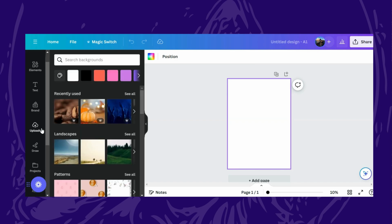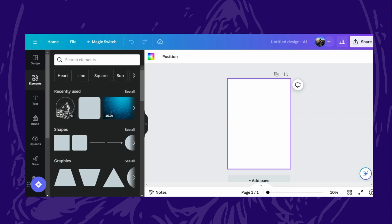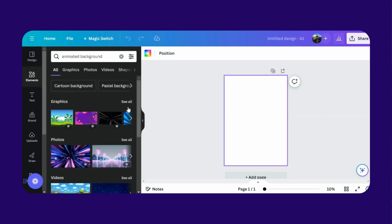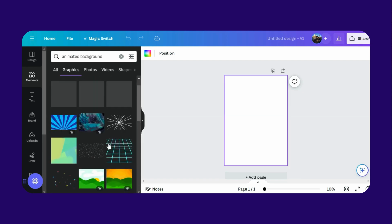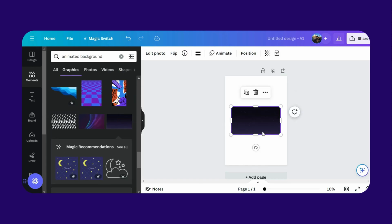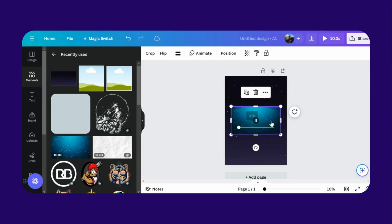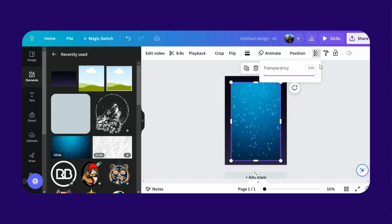So I am creating one using elements, and I am going to select something by searching here, for example, animated background. As you can see, there are plenty of designs to choose from, and you can even use animated videos if you want to. Now this is the one which is looking more appealing to me, and I will also add one more animation to make it look more beautiful.